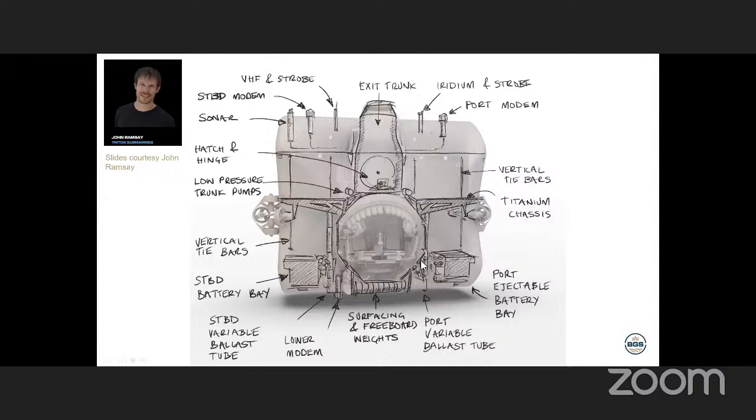You've got a titanium sphere and a titanium frame on which all your syntactic foam is attached. You've got communications and sonar across the top there, either side of the entrance and exit trunk. You've got your batteries and your weights for allowing you to sink, and then you release your weights to come back up.